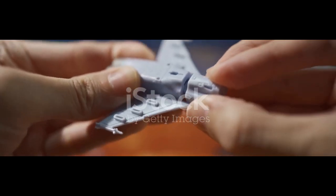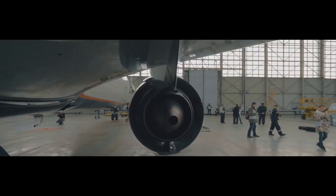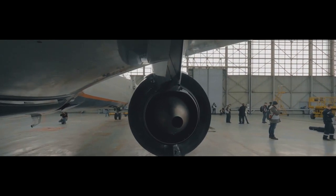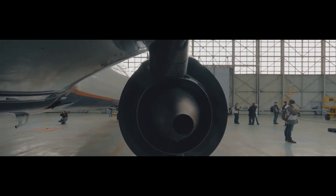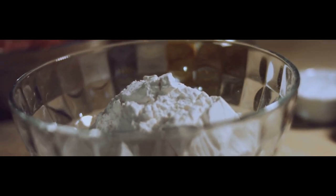Building an airplane isn't as simple as grabbing some metal and hoping for the best. The materials used are crucial. We're talking about things that can withstand incredible forces, extreme temperatures, and still be light enough to fly. Think of it like baking a cake. You wouldn't use chili powder in a Victoria sponge, would you?